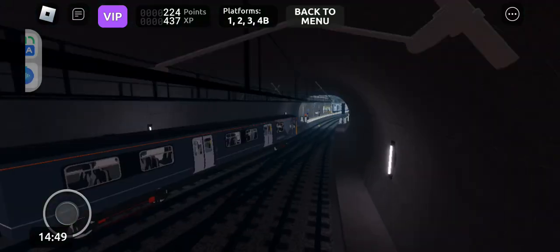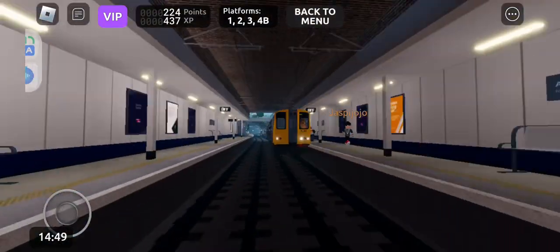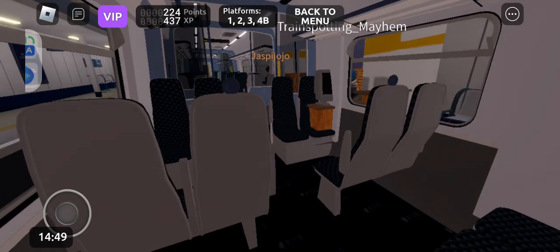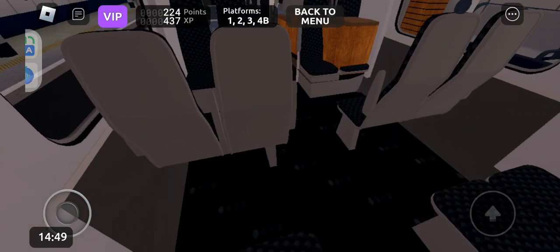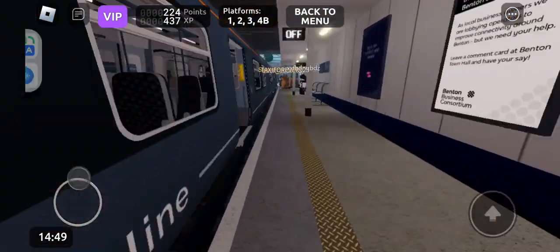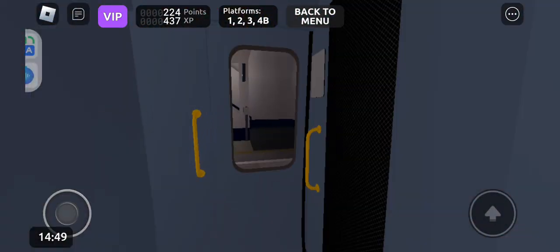For the 14:48 Waterline service to Newry. Calling at Cambridge Street Parkway, Benton, West Benton, Faraday Road, Eden Quay, and Newry. This train is formed of three coaches. This is Airport West. This train is for Newry. The next station is Cambridge Street Parkway.